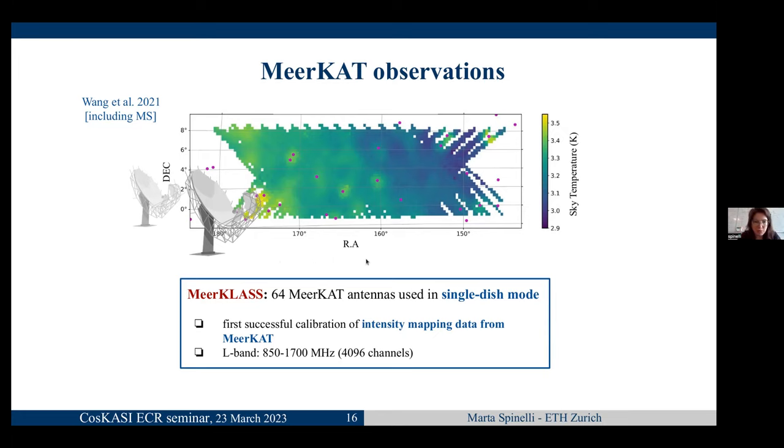As we were discussing just now, the first thing you measure is actually just synchrotron. As you can recognize here, this diffuse emission and these point sources are very similar to the maps that we were seeing before. We have L-band data, but we also have UHF data that we are analyzing. So this is the first successful calibration.